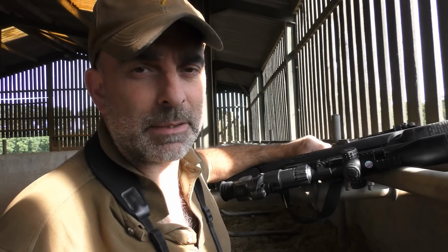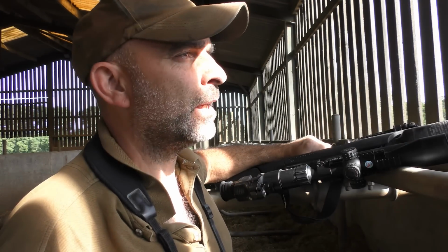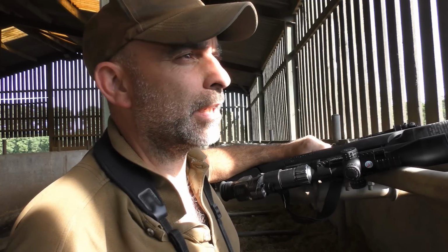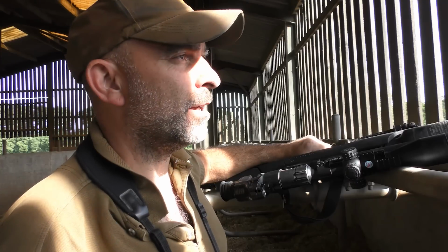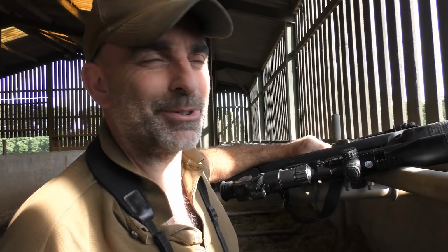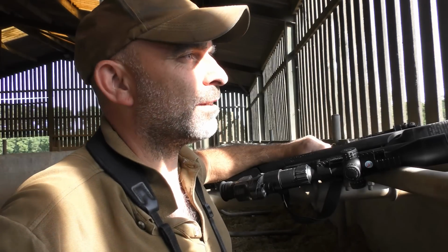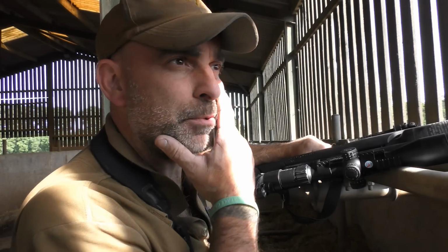Right, I'm back in the same cow shed that I was stood in this morning. And, excuse the cows, I just shot a magpie that landed on the maize just there. Unfortunately, I forgot to press record, so I haven't got that one on video. But there seems to be a little bit more traffic this afternoon, so hopefully I'll get a few more shots.